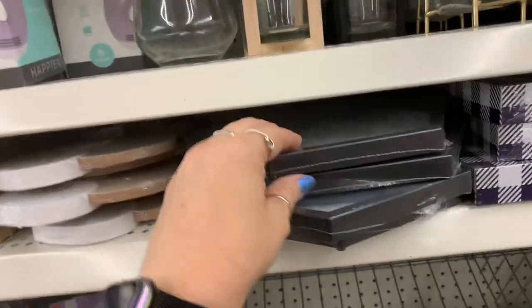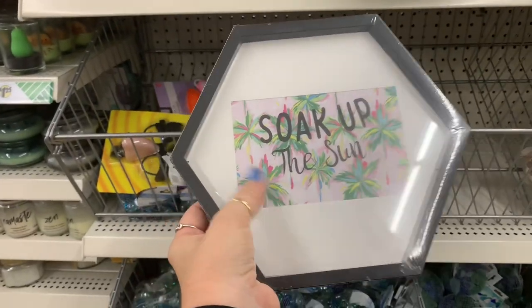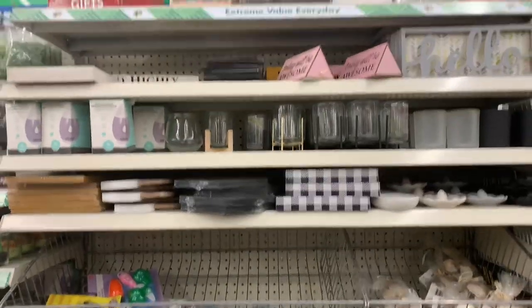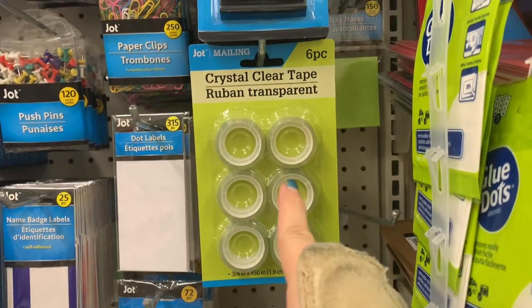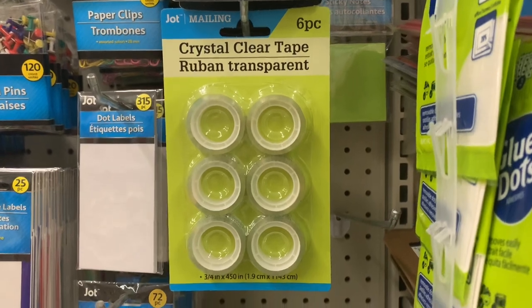And then they have the hexagon ones. I've been looking for the smaller hexagons. I've got a DIY that I want to do. Not seen any here. I wish they had them because I would get them. Now this is by Jot. This is crystal clear tape. It's a six piece.